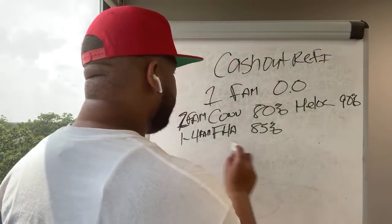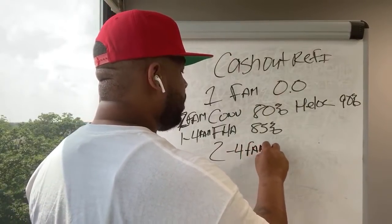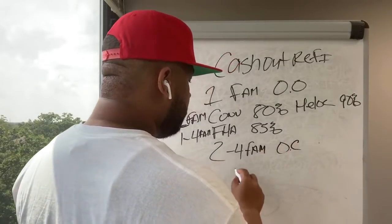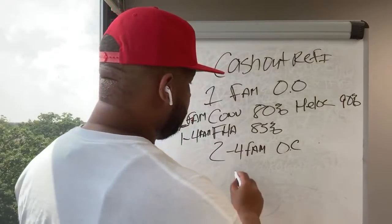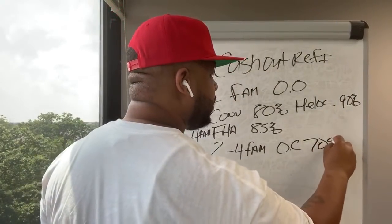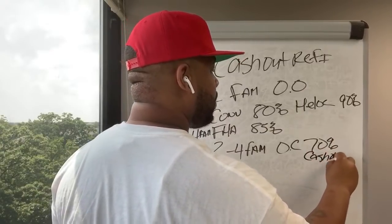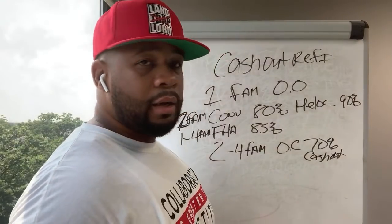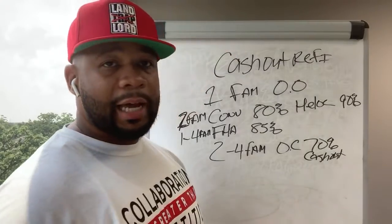Now, for a conventional loan, for 2 to 4 fam, and this is, again, owner-occupied, the max you can go on a cash out, 70% cash out. Okay? So 2 to 4 family, owner occupied, conventional, 70% cash out.